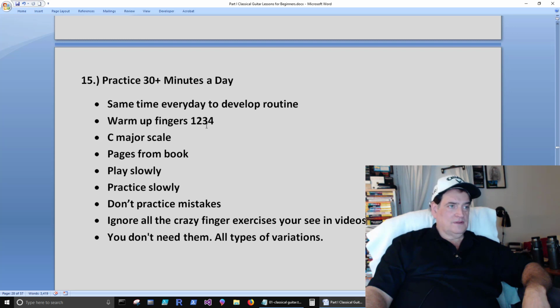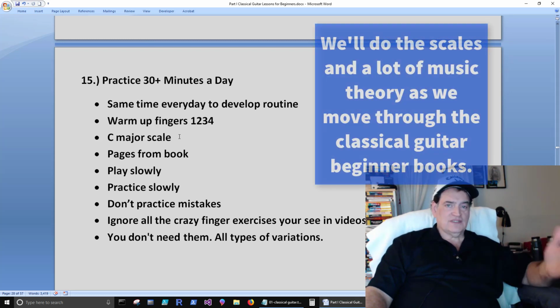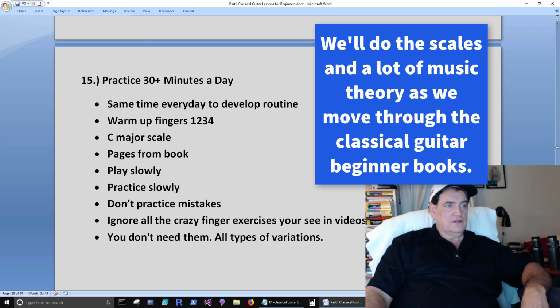Do a warm-up with your fingers, just 1, 2, 3, 4. When we get into the books, I'll show you that exercise. Then the C major scale. Make sure you learn the scales. Then play your pages from the book.